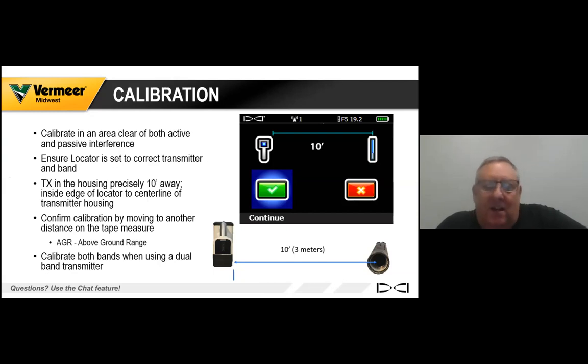When you calibrate, it should be 10 foot. It shouldn't be 10 foot 7. It shouldn't be 10 foot 3. It should be right on the money. So if it doesn't say 10 foot or 10 foot 1, you need to redo the calibration and start over.